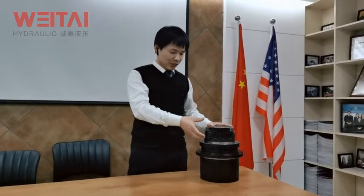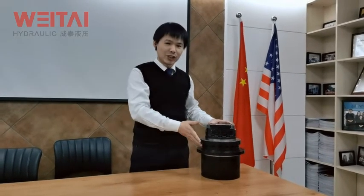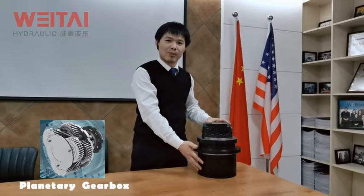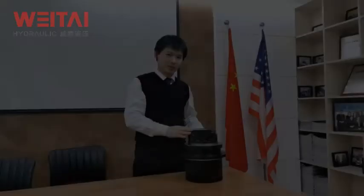You will see the top side is a valve block, and inside is a hydraulic motor, and the last part is the planetary gearbox. So this is mainly used for excavator undercarriages.